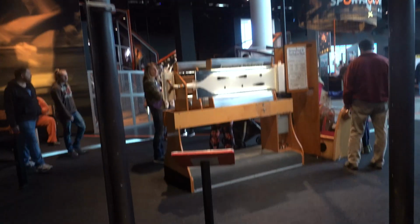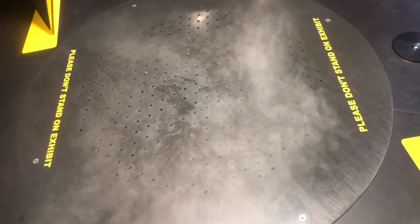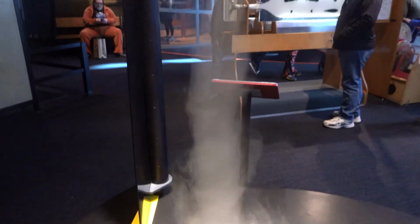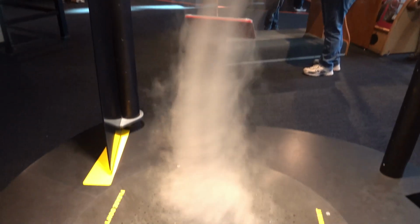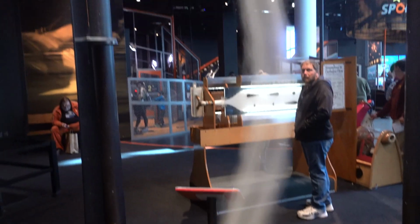And of course, no science museum would be complete without a tornado machine. It's not doing much of anything right now, but if you put these flaps in the right area, that gets the air circulating in just the right conditions for a tornado to be generated. And here we go. Look at that. Goes all the way up there. That is an F1. Not very powerful, but very, very cool.